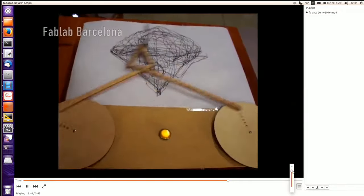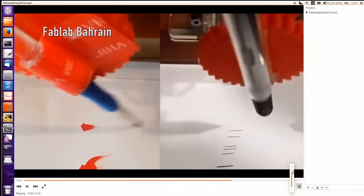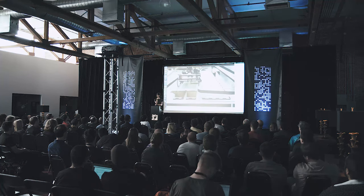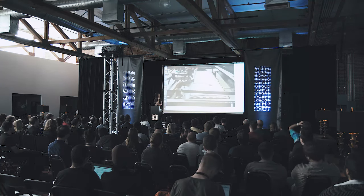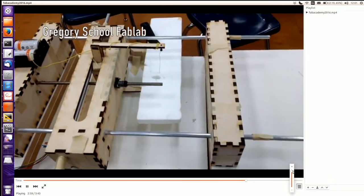This is a seed planting machine. This is from Bahrain. They're doing calligraphy, so not just drawing, but where pen stroke and directionality is important. Don't make caramel machines. Disaster.